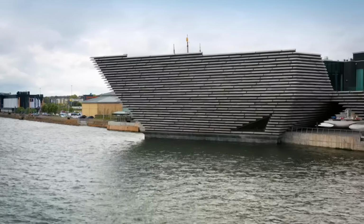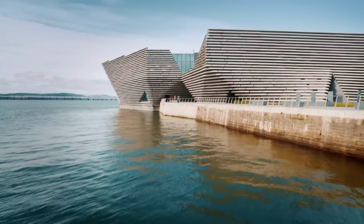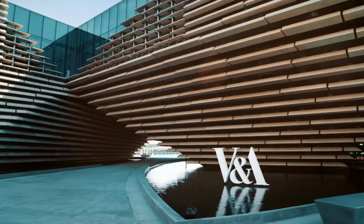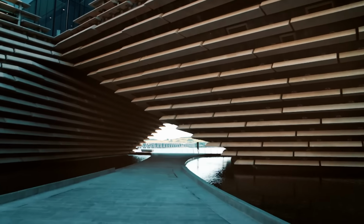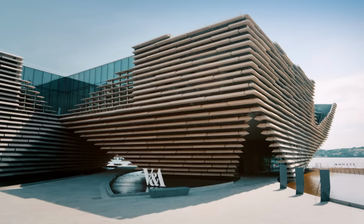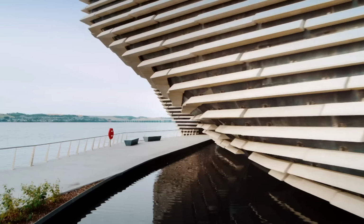The V&A Dundee is proof that radical engineering can breathe new life into a long-neglected area, using the natural environment to redefine the urban landscape. The end result is a beautiful building that is truly built to last, as tough and rugged and as beautiful as the Scottish landscape that inspired it.